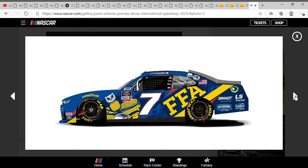Justin Allgaier driving the number 7 FFA Camaro. This was a paint scheme I definitely did not see coming, but I definitely like it.